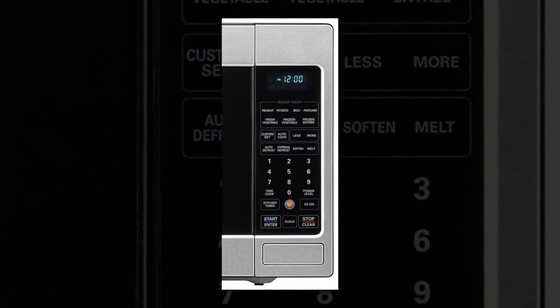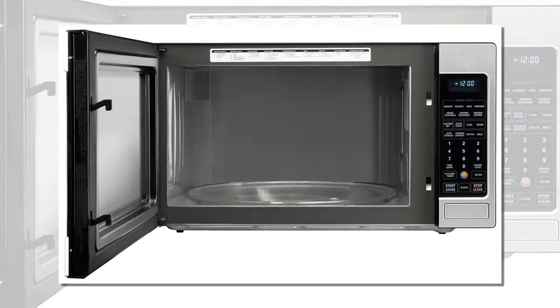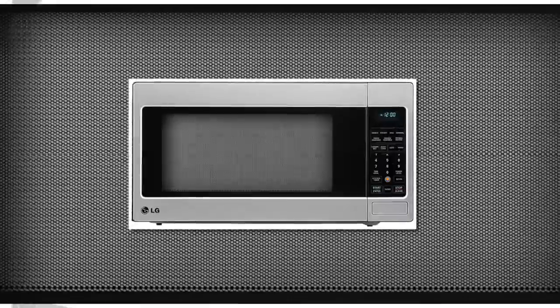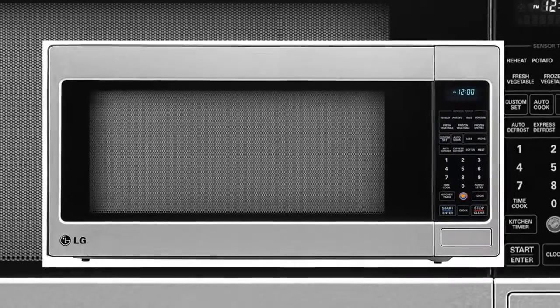Get a microwave that cooks perfectly and looks good while doing it. With our patented True Cook Plus technology, it allows you to cook your food easily and perfectly every time.